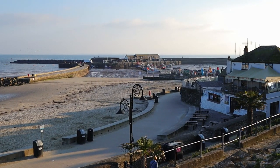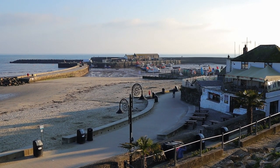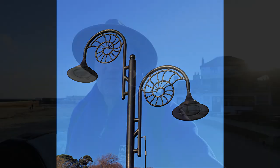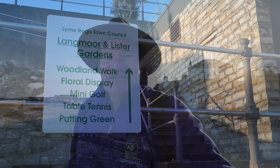Now walking along the seafront here at Lyme Regis, got this beautiful white sand here too. Sorry, I've got a little bit of shadow, that should stop in a minute. One of the things to note when you're walking around the town here is to look out for the street lamps, and they'll refer back to something I was talking about on Monmouth Beach earlier in today's video.